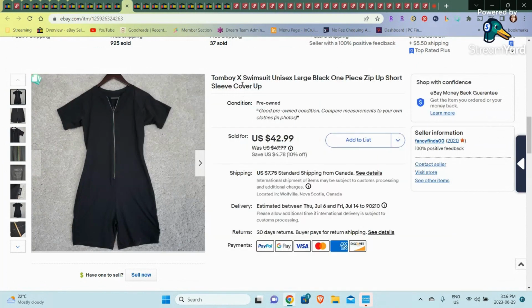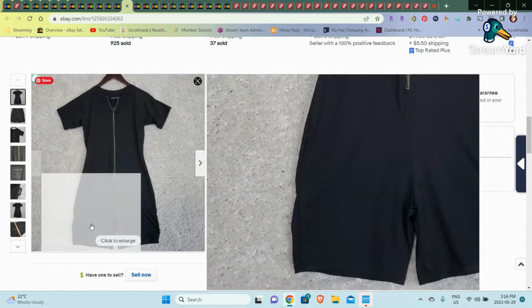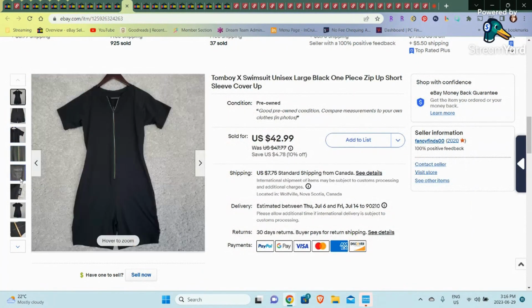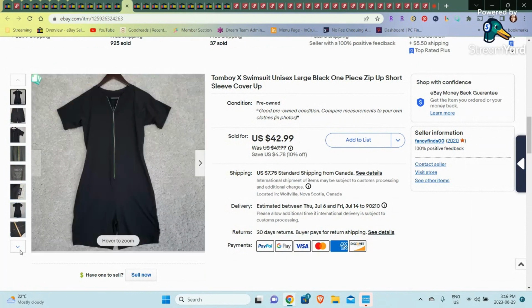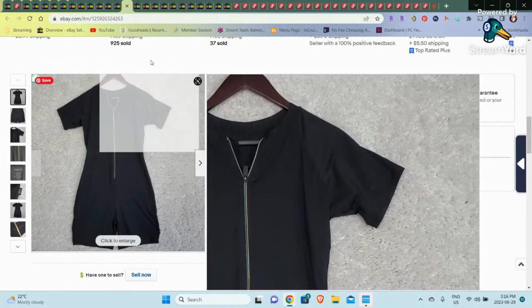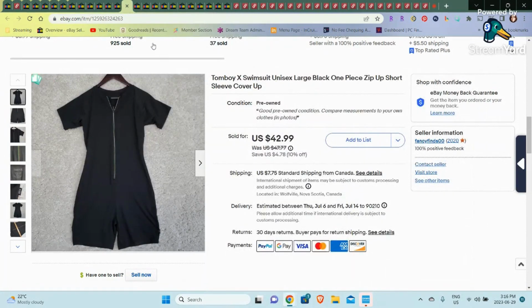So this one is a Tommy Boy swimsuit, unisex, large. This sold fairly fast. My husband picks these up. He finds them down in his section more than I do. Yeah, this one went for $42.99. So I would definitely be looking these full piece ones up when you find them. We found a few of these in different brands.